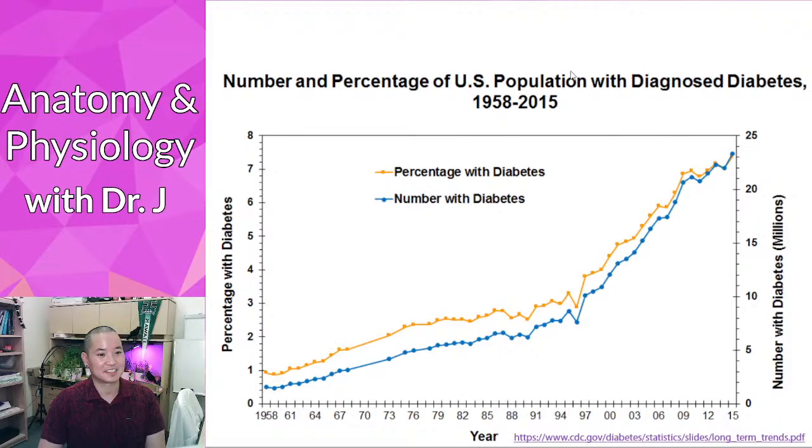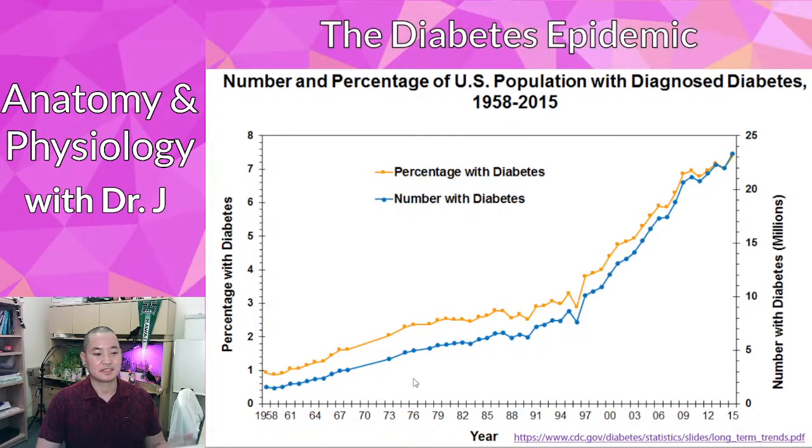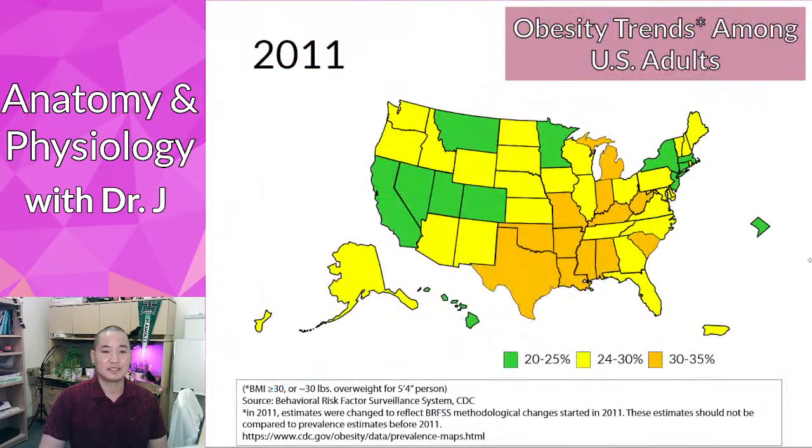Again, diabetes here refers to diabetes mellitus, and what we see from 1958 to 2015 is that the percentage of Americans living with diabetes has been increasing over time. That's why they refer to this as an epidemic, because it keeps creeping up over and over, and hopefully it's not going to be exponential. But what's the other epidemic we talked about last lecture? We also had the obesity epidemic. So this is from over a decade ago.